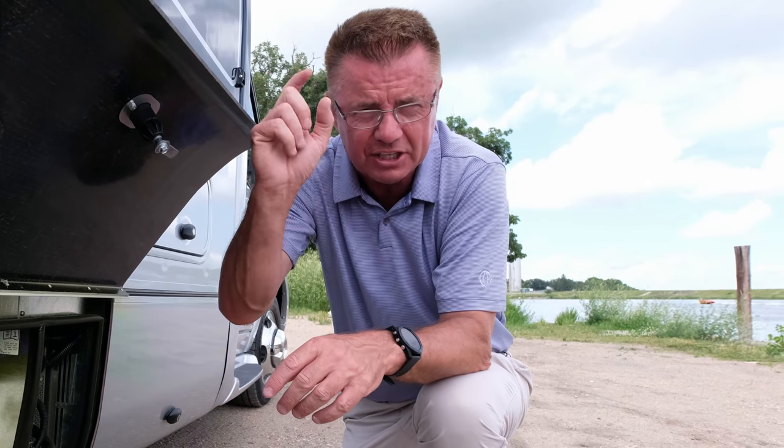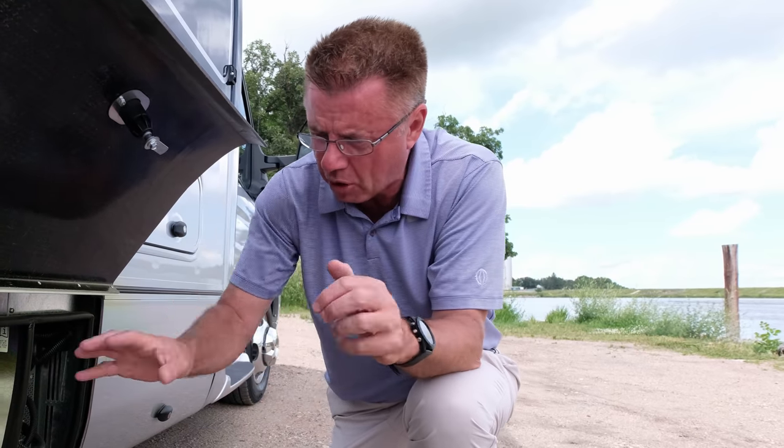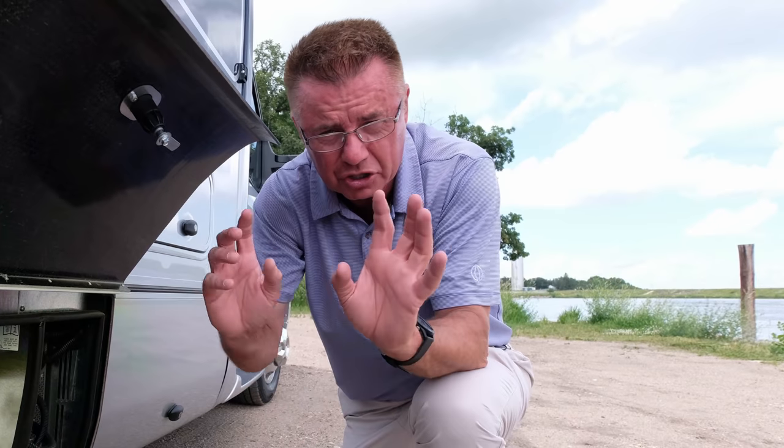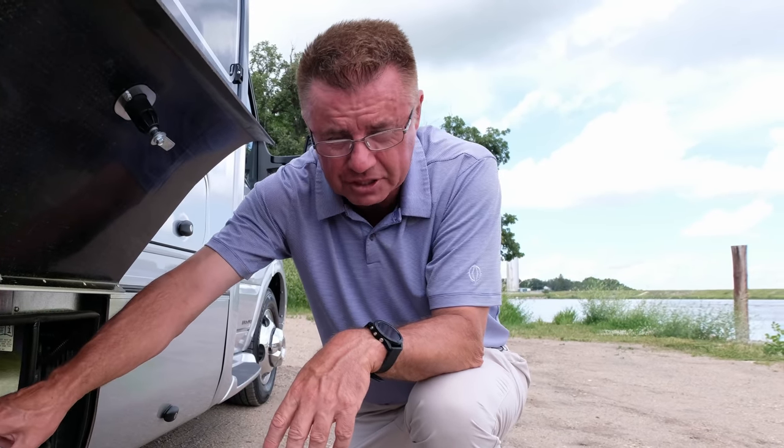Inside, as I pointed out, we have a heat switch. You can turn that on and it'll keep the batteries warm. The main important thing is it's not gonna allow the battery to get damaged. So great option to have if you're a dry camper. We've got heated lithium batteries as an option.